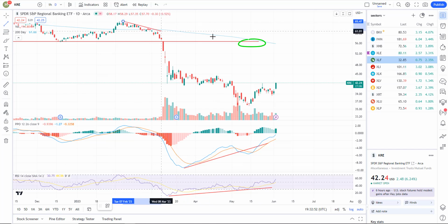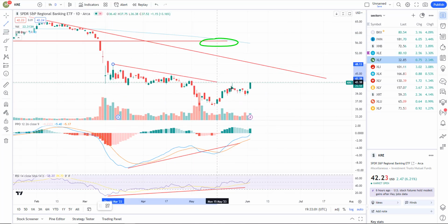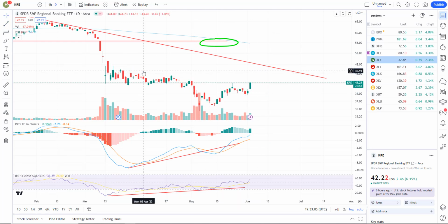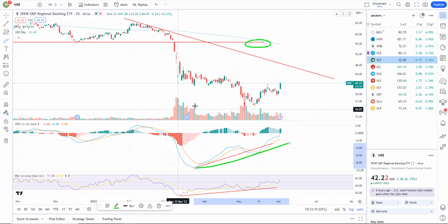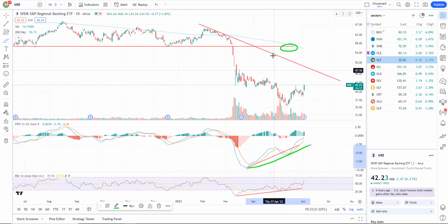KRE, you can draw a trend line. You have a potential trend line coming off the highs right here, so that's a potential target up there. Recently, there's some price action right here where we were starting to hold kind of a trend line resistance. Moving up today, the major thing is you have pretty clean, strong bullish divergence on the daily momentum indicator. So to me, that indicates that a trend reversal is likely, potentially a bear market rally in this sector.